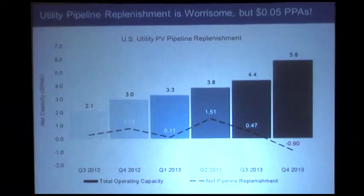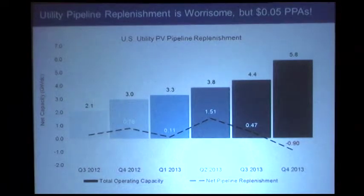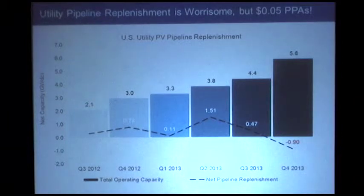What's going to be interesting, though, now is we're starting to see in a few really individual, somewhat unique cases, PPAs getting signed that are not driven by RPS standards, that are purely driven by economics, solar compared with some other resource.